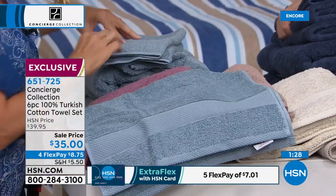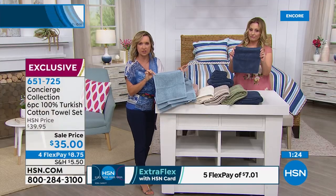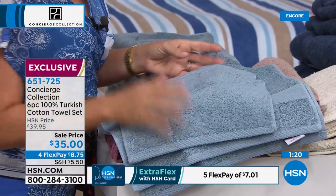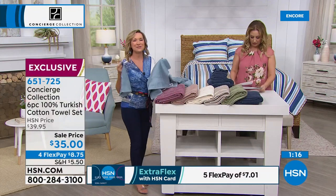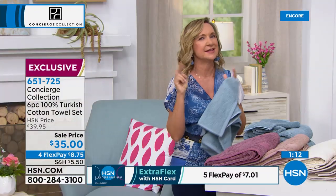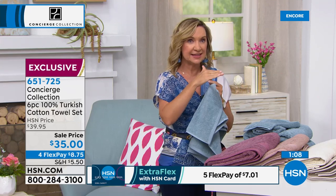And then you can see you're getting two of the hand towels, two of the washcloths. I love that on the washcloths, we left all the decorative dobby off. So you've just got those long Turkish fibers against your skin. So beautiful and soft. Everything's oversized. And this is the best. A lot of times you're buying a label or something that's marketed as the best, but Turkish cotton, it's the best.